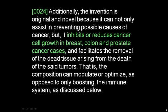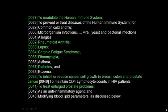That is, the composition can modulate or optimize as opposed to only boosting the immune system, as discussed below. And here's the list of the other benefits this product does give to the body as proven by its patented study. To modulate the human immune system, to prevent or treat diseases of the human immune system for common cold and flu, microorganism infection, viral, yeast and bacterial infections, allergies, rheumatoid arthritis, lupus, chronic fatigue syndrome, fibromyalgia, asthma, diabetes, and eczema, to inhibit or reduce cancer cell growth in breast, colon, and prostate cancer.